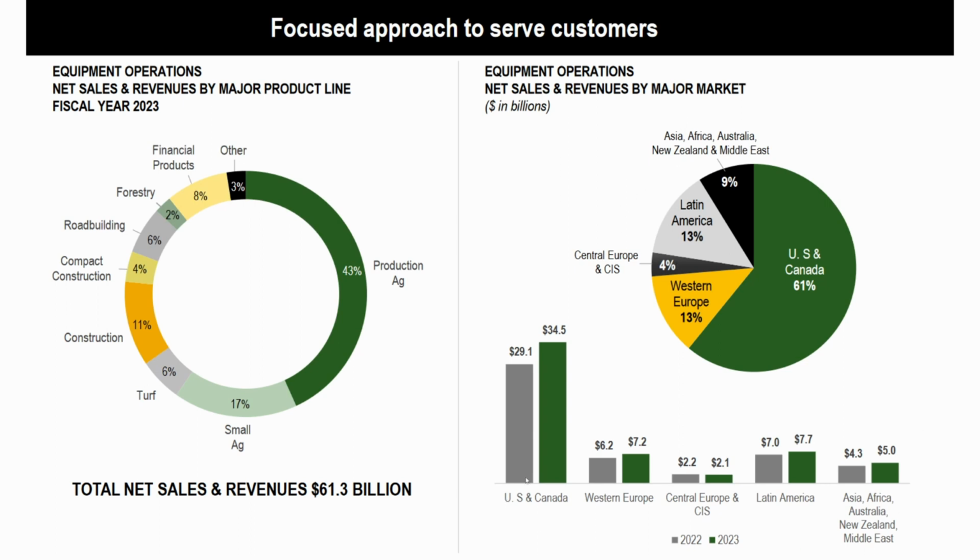The growth numbers for all these regions look quite nice from 2022, the gray bar, to 2023, the green bar, and only in the Central European and CIS region did the sales decline on a year-over-year basis by just a little bit. It already seems like John Deere did really have a good year in 2023. But we'll come to the details of the financial situation later.